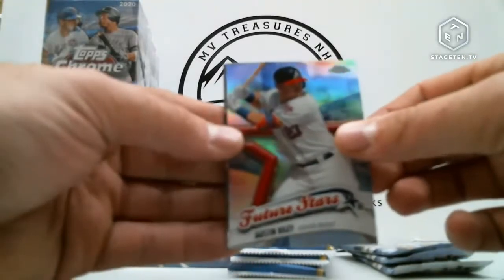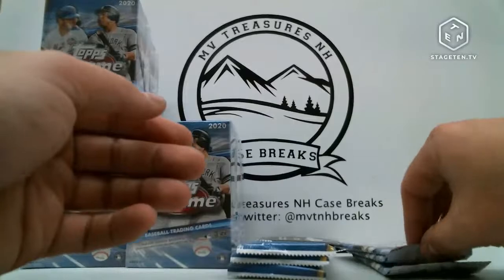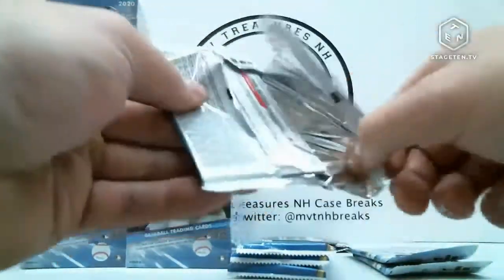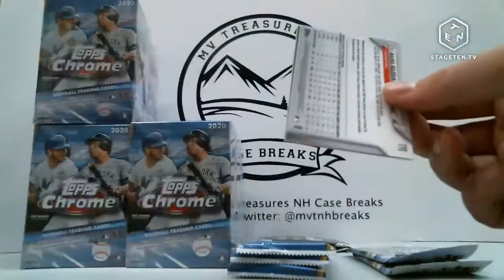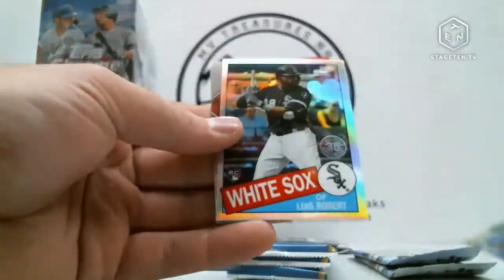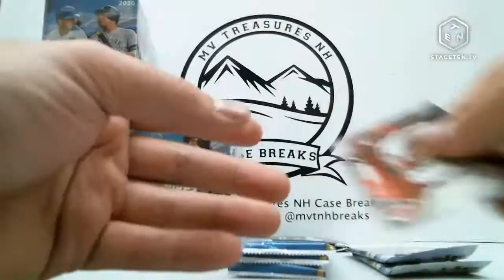Future Stars, Austin Riley for the Braves. And Luzardo. Sweet, Mark. Yeah, we have a lot of Chrome that we're going to be breaking in the next couple weeks, months, years. There's a Robert '85 card for the White Sox. Yeah, we have a lot of Chrome.